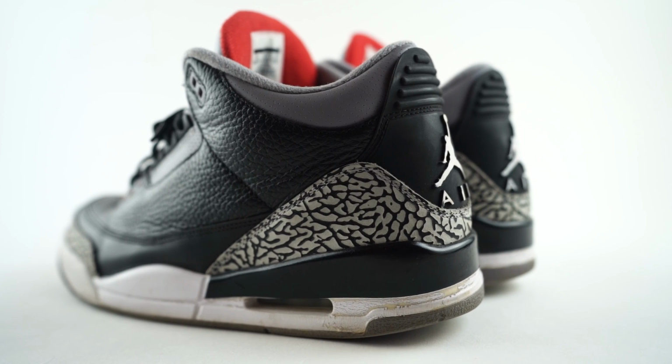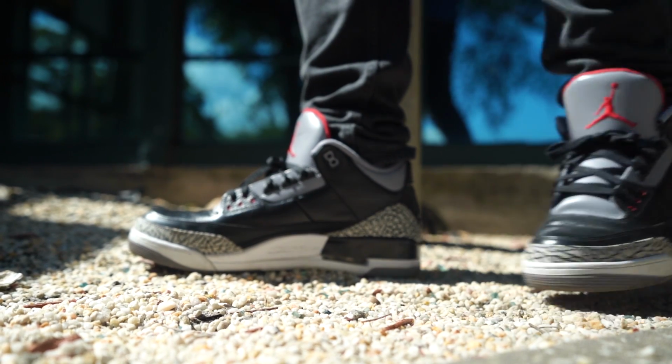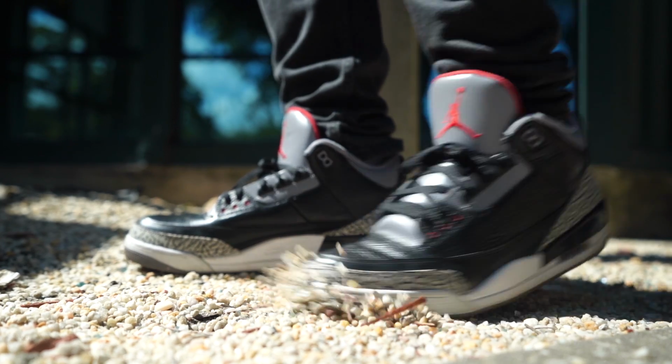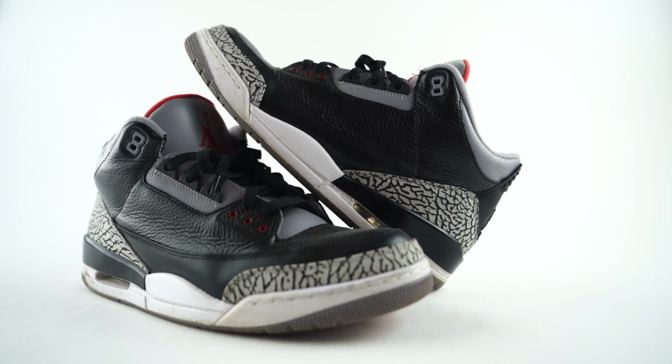Also, a little side note, if you have never owned a pair of Jordan 3s, which I'm sure a lot of you have, but if you have not, they do run true to size, and I think the 3 runs a little wider than normal. So that's just a little something to note.